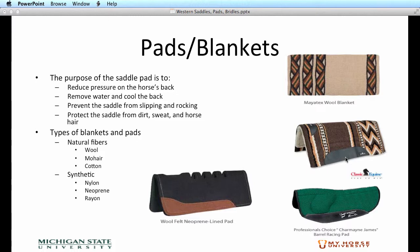Pads can be found in natural fibers, and probably the most popular saddle pad is the Navajo wool blanket. And these are usually doubled in along the horse's back to provide extra padding. A good quality Navajo pad will actually provide a lot of contour to the horse.